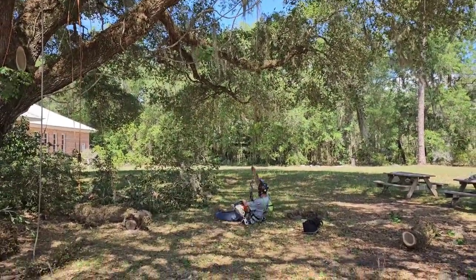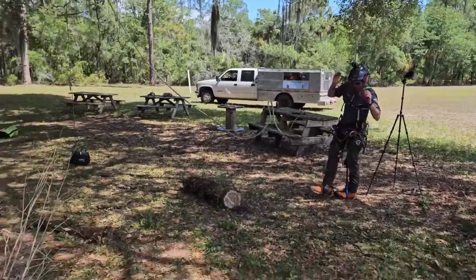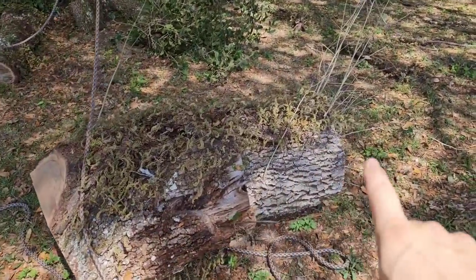It's Dan and Robert. They cut all our trees. You want to see that big, big trunk fall? Man, that shook the whole school building. It shook everything. You got to get over to their page. I mean, this is just crazy what they're doing up here in this tree.